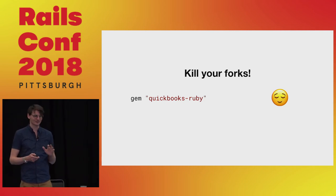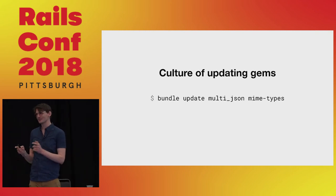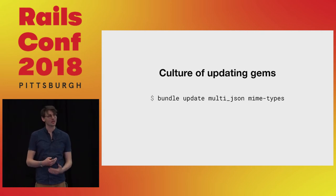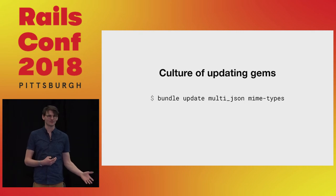And that will look like this. It feels so much better. And then the other thing, and this is the hardest thing, is to create a habit and create a culture of updating gems eagerly. Not waiting until you need a feature from that gem. Not waiting until there's a bug fix that you absolutely need to add.